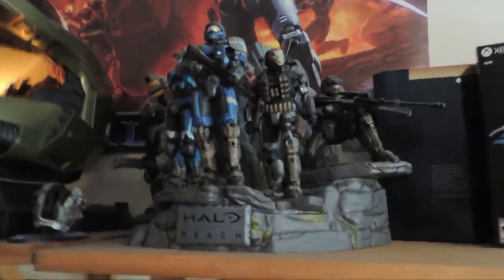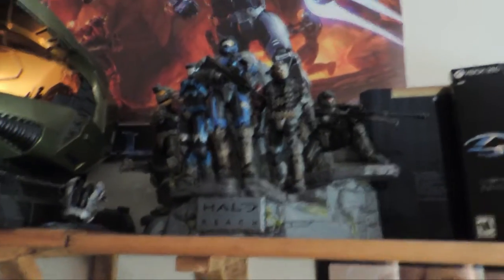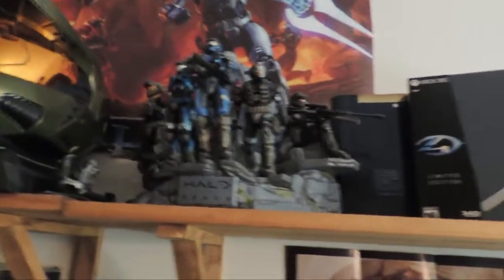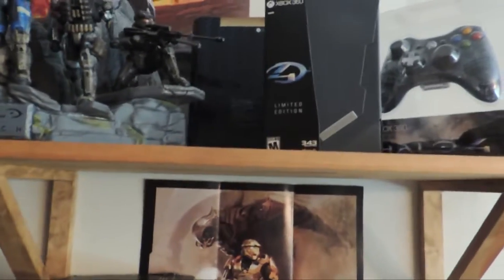Anyway, Noble Team statue. I thought it was really cool. I'm glad I got it. I thought it was a worthwhile purchase. And you got the game contents over there, all still in the package. Obviously pulled out the game so I could play it, but otherwise everything's in there, even the case. Keep the game disc in a CD holder, as with most of my games.